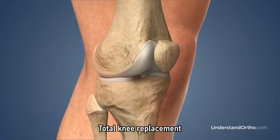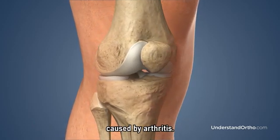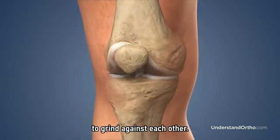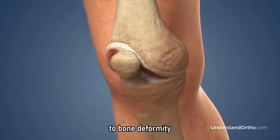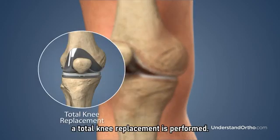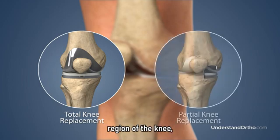Total knee replacement is performed primarily to relieve pain and stiffness caused by arthritis. Arthritis occurs as the cartilage that cushions the knee wears down, causing the bones to grind against each other. This results in pain and inflammation, and can lead to bone deformity and a loss of joint mobility. When the cartilage damage from arthritis is so severe that most cartilage is affected, a total knee replacement is performed. If the cartilage damage is limited to a specific region of the knee, a partial knee replacement may be performed.